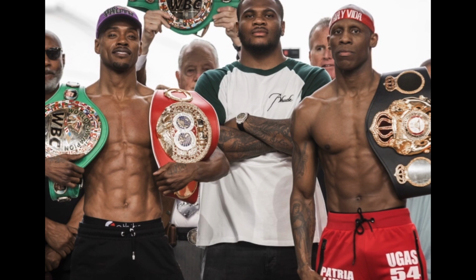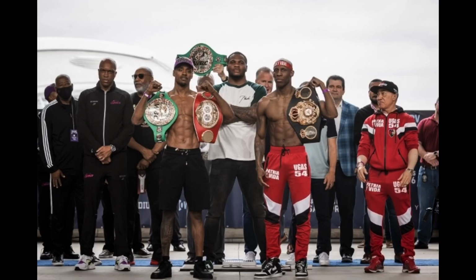I could see Porter winning the Thurman fight. I could see Porter getting a draw against Brook. I cannot see him winning the Ugas fight. I'm not saying I scored it that way, but there are swing rounds you could have swung to him. Against you guys, even if you scored every swing round towards Porter, you guys still win 115-112. I'm not really sure what the judges saw in that fight that made them think that Porter won that fight.